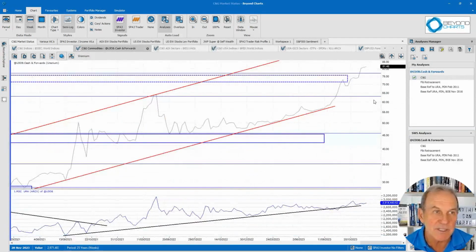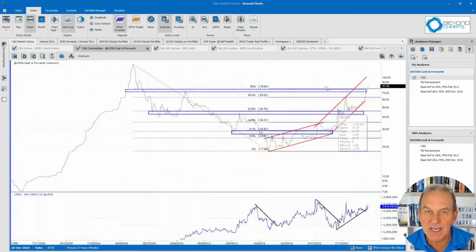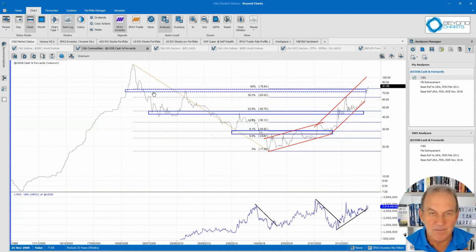So a little bit of weakness potentially ahead for those. Last three commodities to look at. Uranium is at this resistance of not much. You can't say that's a strong one, which is why it's a dotted resistance zone. There's only a few touch points here, but it is higher than it.